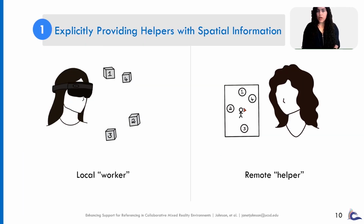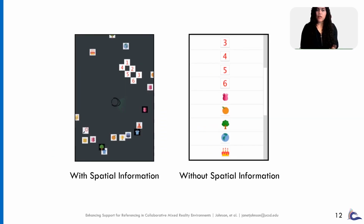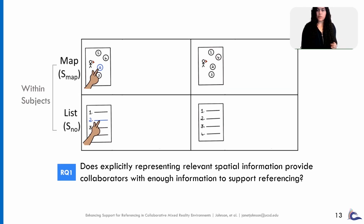The first one is to explicitly provide helpers with relevant spatial information. For this, we built a 2D map for helpers that represents the different objects and the worker in the task space. We also created a list interface as the version with no spatial information. The presence or absence of spatial information became our within subjects factor in the experiment and answered whether 2D representations of spatial information will be enough to support referencing.